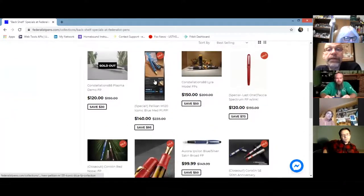Like Adam mentioned, I have the 120 Iconic Blue. I have one left. That pen lists for $235. Right now it is $140. I have a medium left. My Constellation 88 pens, I'm the only US dealer. I have the Celluloid Lyra series pens. They are 150 from 200. So right now they're only 25 off.